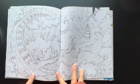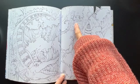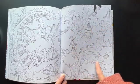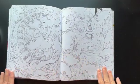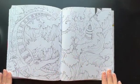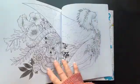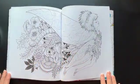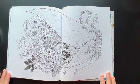Here's Tick-Tock the crocodile and all the water, and then Captain Hook is kind of in the water. This is such a dynamic picture. How much fun would this be? I do notice with this filming setup that my camera's shaking a little bit. This table's not as stable as my coffee table is. I'll have to work on that.